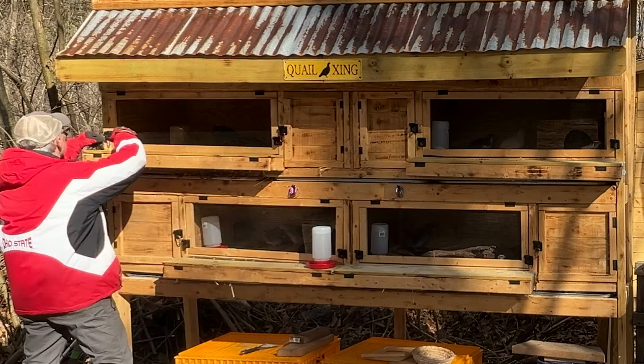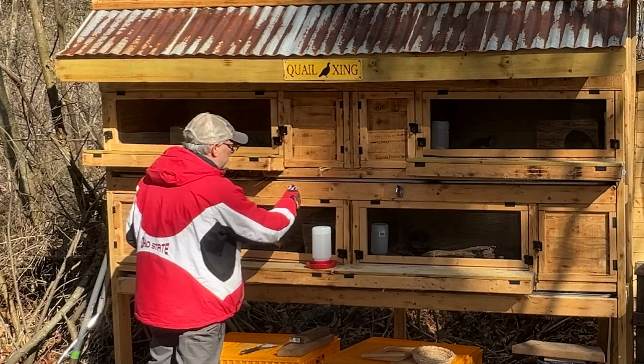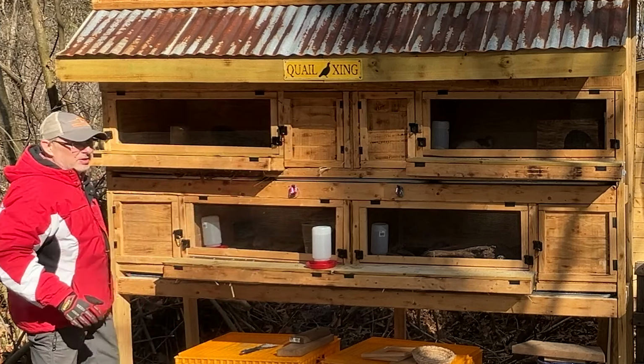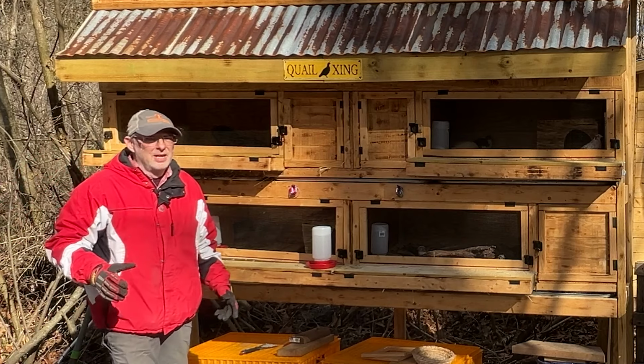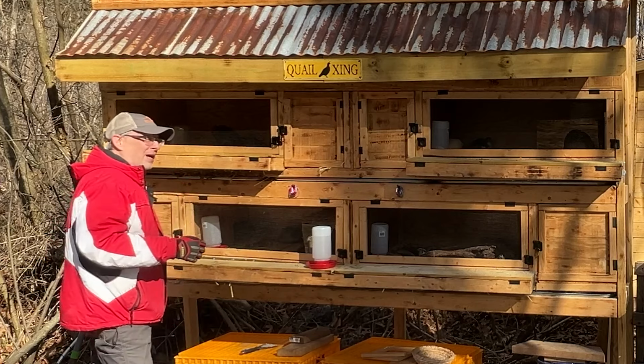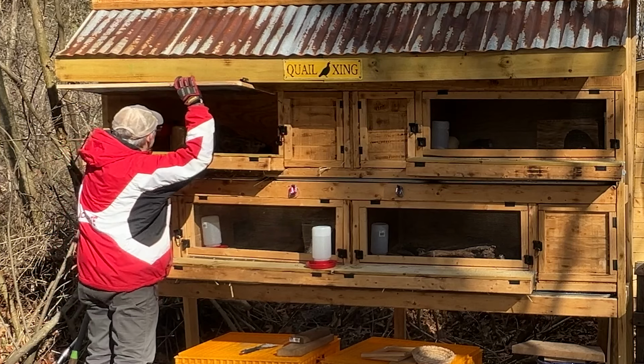I was really concerned about the quail getting cold, but they're very hardy. I mean, that's the first time I've raised them. I'm no expert by any means, but everything I've read, all the videos that I've watched on YouTube and everything, they're very hardy. They can go down to like maybe 19, 20 degrees. I don't like that for them. I feel bad for them, especially my hens.